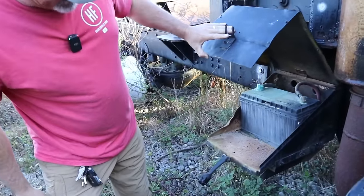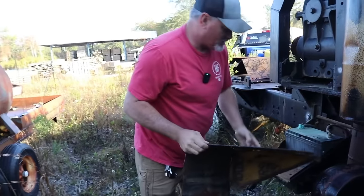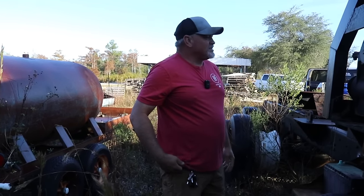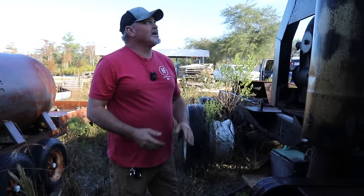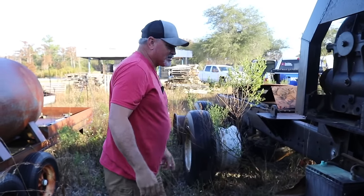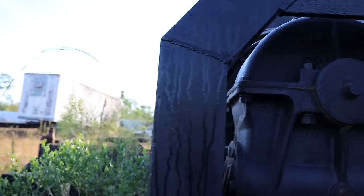We can handle that. The good thing is it can tote the batteries. Don't have to walk over stuff. We'll take you inside here in just a minute, but check this winch out on this thing. My goodness gracious. I wonder what pound winch that is. Oh, it's not pounds, it's tons.